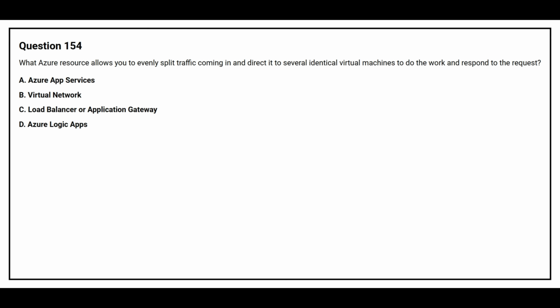Question number 154. What Azure resource allows you to evenly split traffic coming in and direct it to several identical virtual machines to do the work and respond to the request? Option A. Azure App Services. Option B. Virtual Network. Option C. Load Balancer or Application Gateway. Option D. Azure Logic Apps.